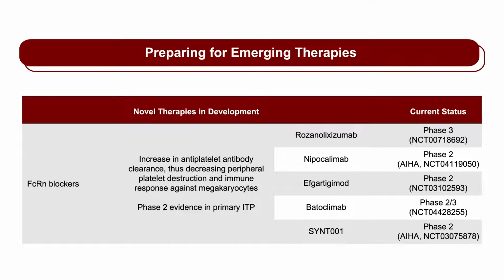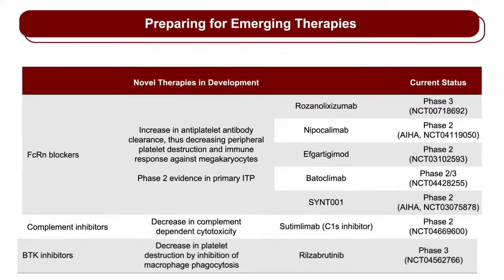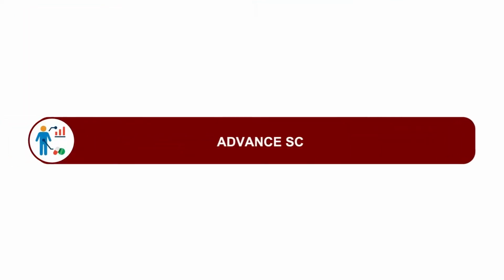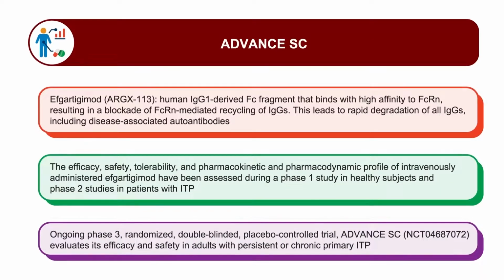We do have phase 2 data on one of the FcRn receptor blockers in patients with primary ITP, showing good results. We also have complement inhibitors that decrease complement-dependent cytotoxicity, which has been a novel, more recently discovered component of platelet destruction. We also have the BTK inhibitors that decrease platelet destruction by inhibition of macrophage phagocytosis. Also, the phase 3 advanced trial showed good and similar results using a second FcRn receptor blocker. A potential benefit of these agents is that they don't have to be given daily, and the way in which they're delivered is either IV or sub-Q.